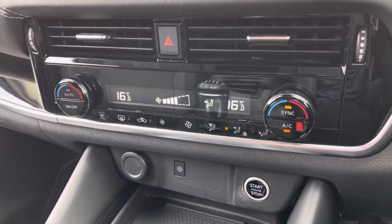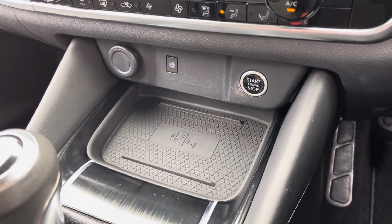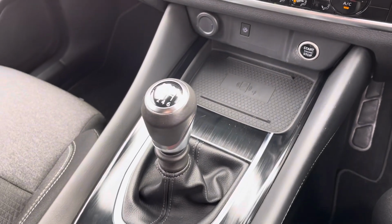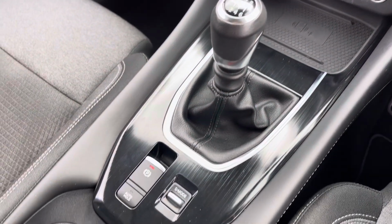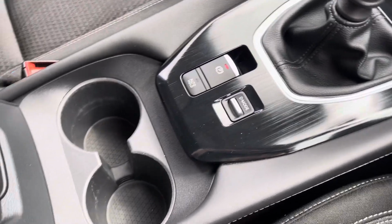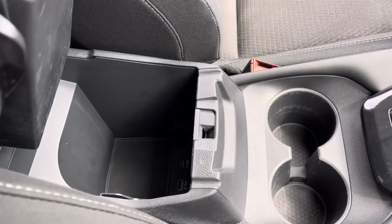Below the media system you will find the dual zone climate control, and just below again you will find the wireless phone charging pad so you can keep your smartphone topped up while out on the go. Moving along you will find the 6-speed manual gear stick and the electric parking brake with auto hold, and then you can see I've got plenty of additional storage with the cup holders in the centre and the armrest that lifts open like so.